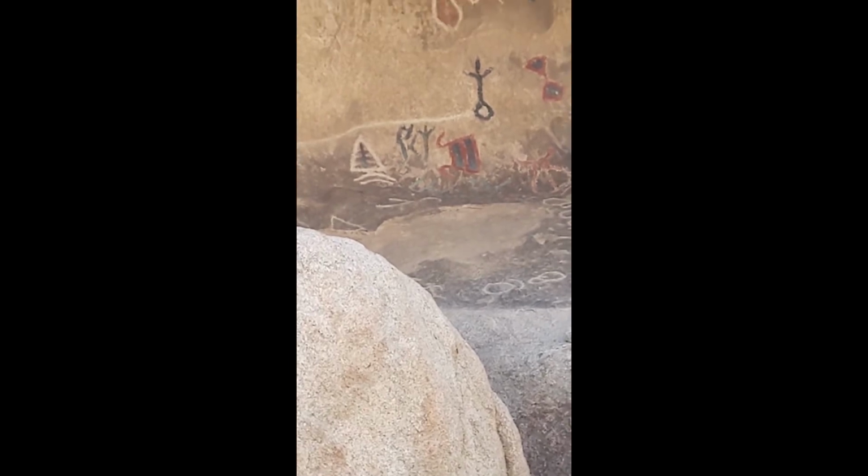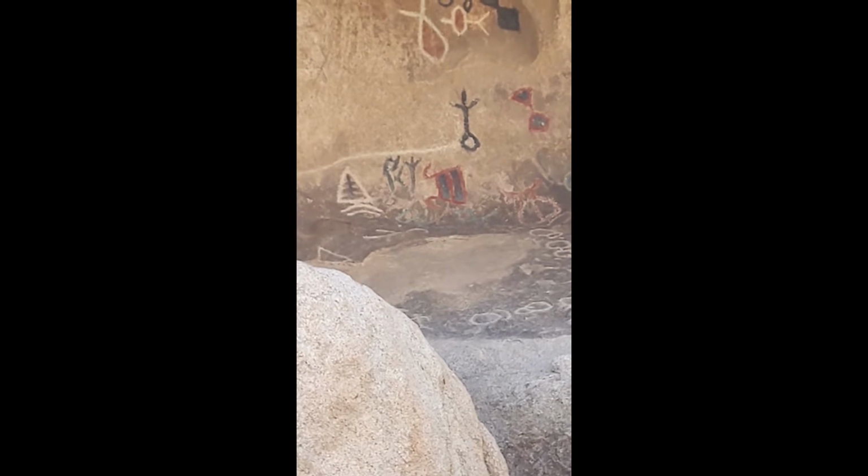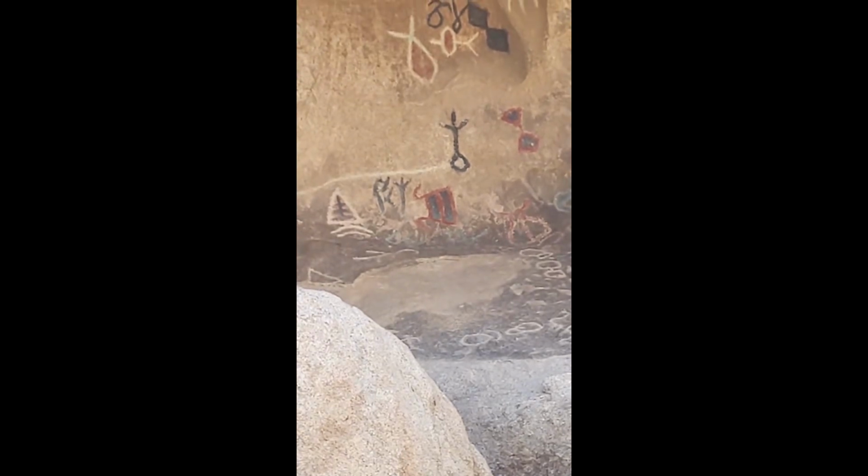Here on these rocks are some petroglyphs. We will talk about these in a later lesson, but essentially they are drawings from ancient peoples like the Indians or whomever lived here in the desert hundreds of years ago.